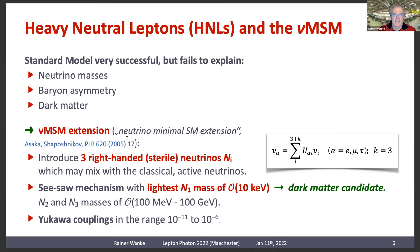As you know, the standard model is very successful, but it fails to explain neutrino masses, the baryon asymmetry, and also, of course, the dark matter in the universe. One of the proposed extensions is the so-called neutrino minimal standard model extension, which was proposed about 15 years ago, and introduces three additional right-handed sterile neutrinos, which may mix with the classical active neutrinos via this matrix you see on the right side. It's a normal PMNS matrix, but with three additional sterile flavors. And then you have a seesaw mechanism.